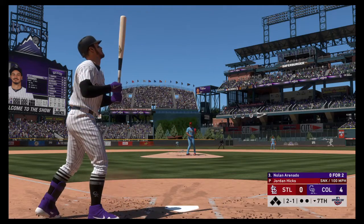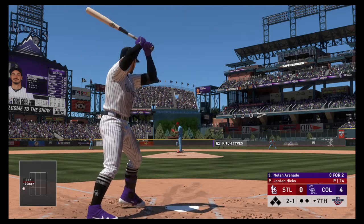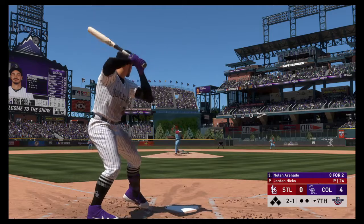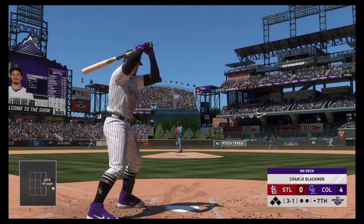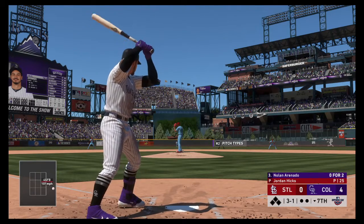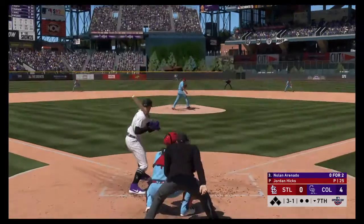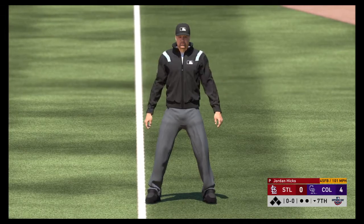And he lays off for a ball. 2-1. There's a fastball well off the plate for a ball. Well, it's a pretty well-known fact that your batting average goes up as you get into more favorable hitters counts, and that's especially true when we're talking about this kind of hitter. Not a great spot to be in if you're the pitcher.